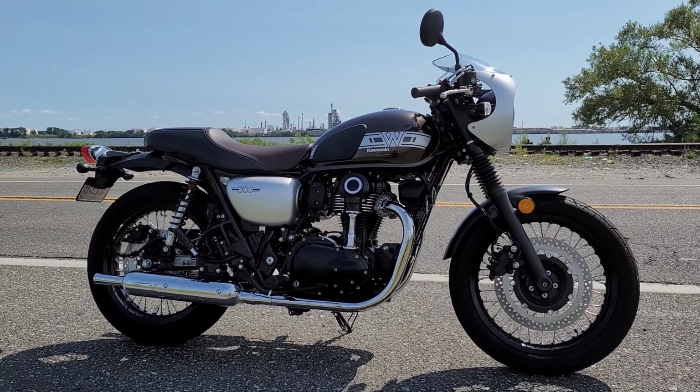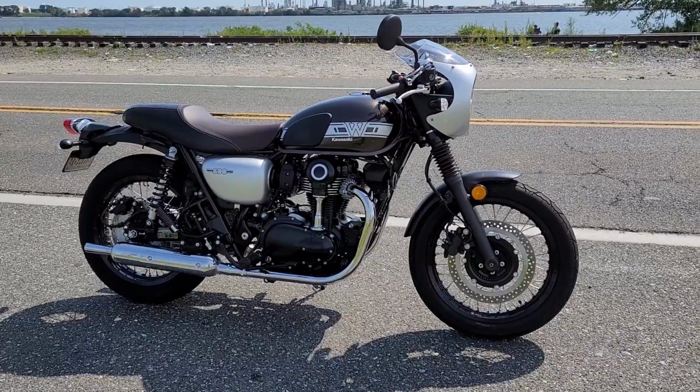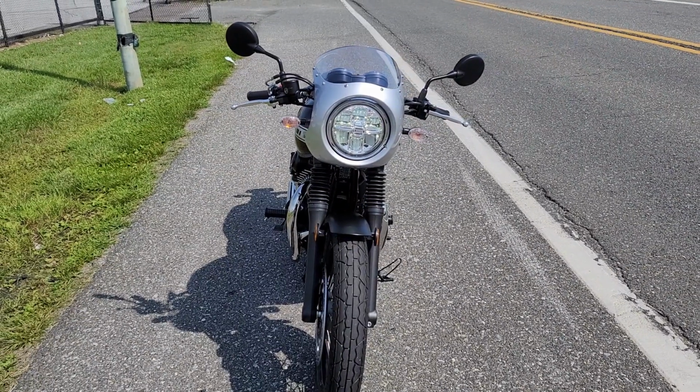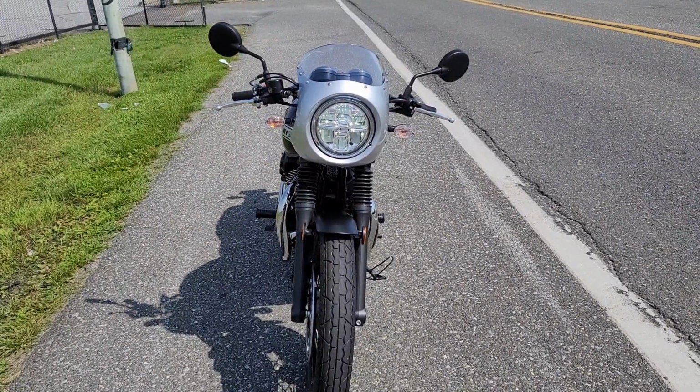This was a leftover 2019 model and there was about a 40% rebate from the factory. Very nice looking bike with the round LED headlights, very bright at night.